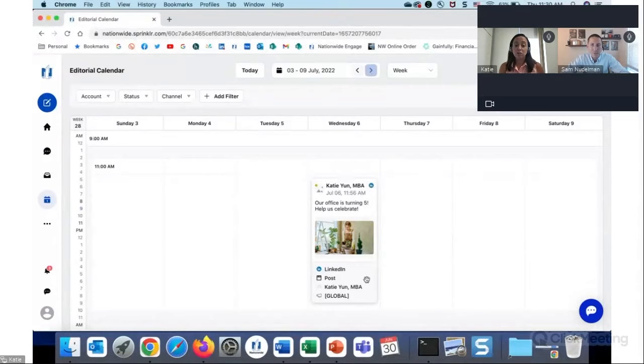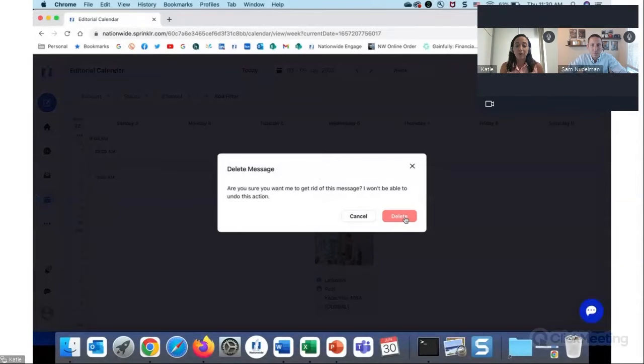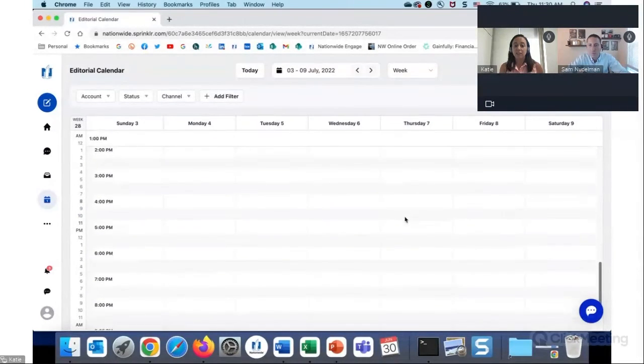Now, this is a really easy way to also manage your content. If there's something that you don't want to go out anymore, or that you want to edit, you decide you want to change up the wording or change it in any way, right from the screen, you can edit it. You can pull it back and save it as a draft so it can go out later, or you can just simply delete it. So I don't want that one to go out. I'll just go ahead and delete it from the calendar view, and I can see it's no longer there.